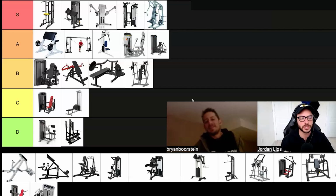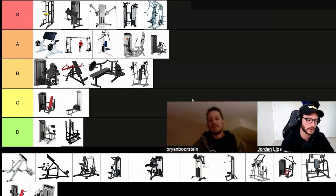Right. It's almost certainly the case that I would program the single arm version and then in the notes be like, hey, if you're in a place where you can drag a bench over, try this. But that's fair. That's a fair counter. Let's hit this next one.